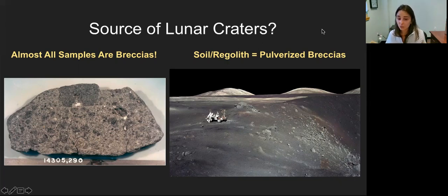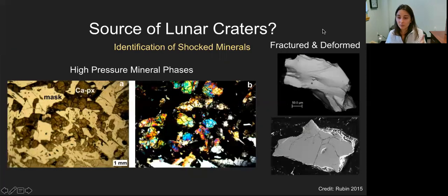And the last clue that made us come to the conclusion that the impacts are the source of all the craters is we also saw what we call high pressure mineral phases. So these are basically minerals in the rocks, or areas within minerals of the rock, that can only form at very, very high pressures, or are the result of very high pressure events, okay? And so we see that, right?